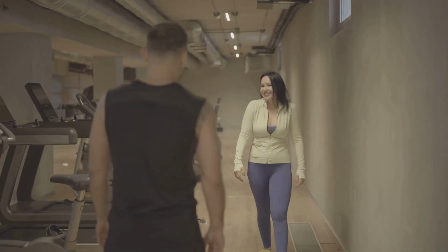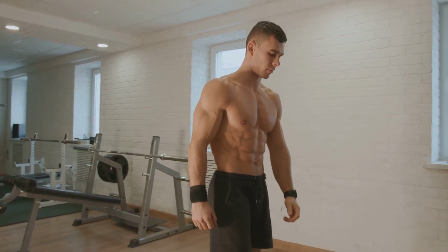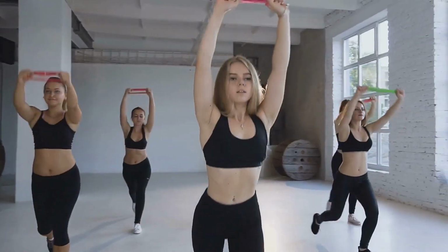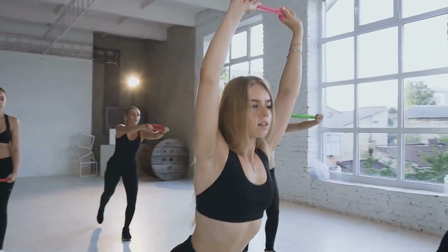So there you have it. Protein, hydration, rest, active recovery, and maybe some smart supplementation. Follow these tips and you'll be bouncing back quicker and stronger after every workout.